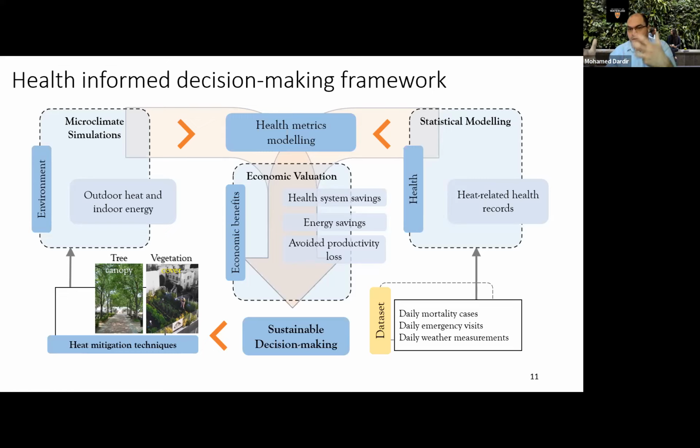So at the end, we can reach a sustainable decision-making framework that could help the decision makers and stakeholders to evaluate those kinds of heat mitigation techniques, and to give the policymakers an evidence-based approach in order to propose and evaluate the urban planning decisions and urban development goals and targets.